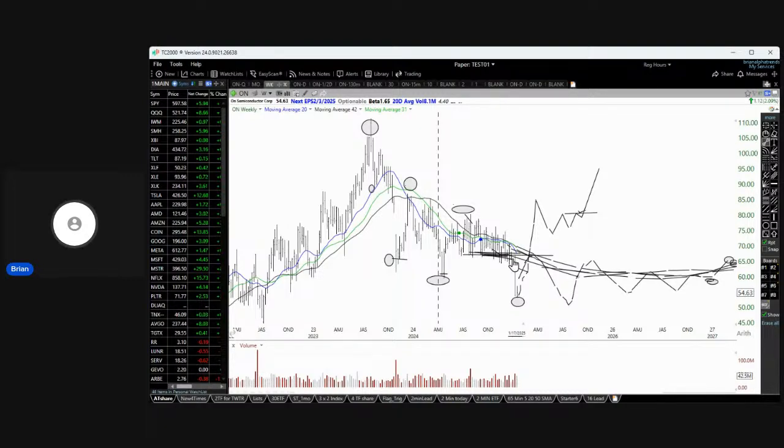Is it possible this stock is going to bounce? Of course, anything's possible in the market. If I had a nickel for every time I was surprised by something in the market, I would never have to trade in my life.